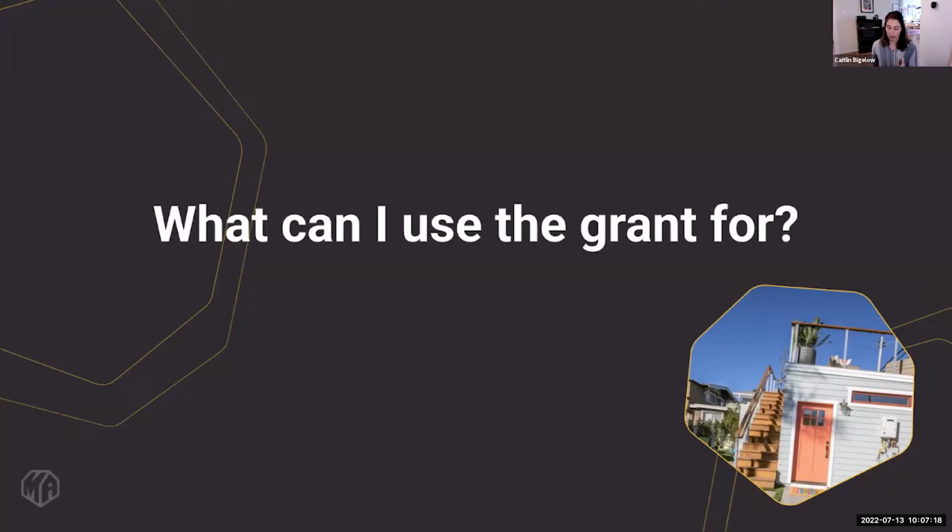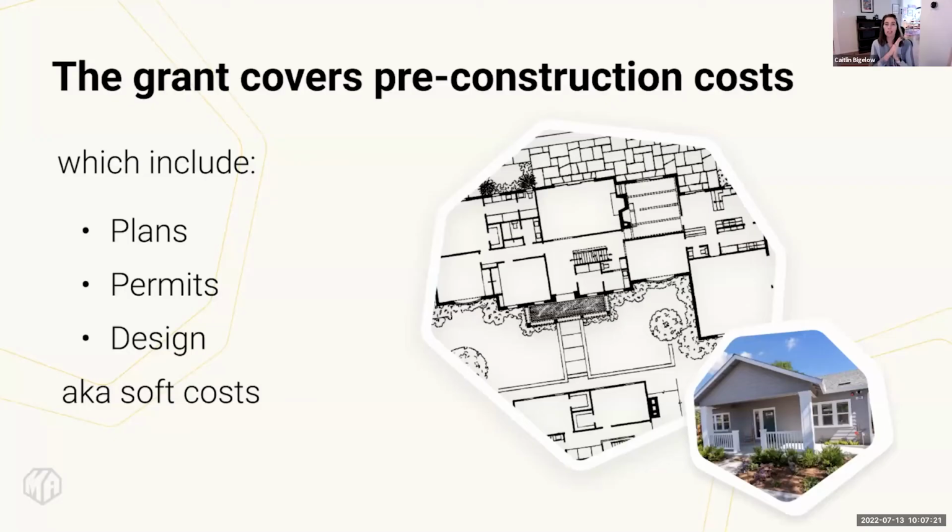What can you use the grant for? So the grant covers any kind of pre-construction and planning cost. So what does that include? Your ADU plans, your permits, your design, and that's what we call our soft costs. So hard costs are your construction, your labor, your materials. Soft costs are designs, plans, permits. So the grant covers anything in the pre-construction. So you might be thinking, okay, well, if I get a $40,000 grant, my plans, permits, and designs probably aren't going to cost $40,000. It's going to be less than that.